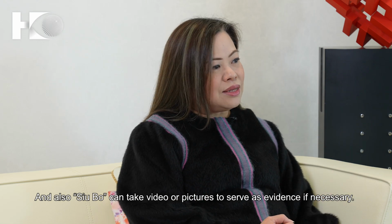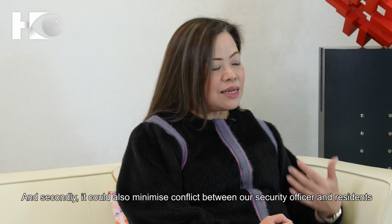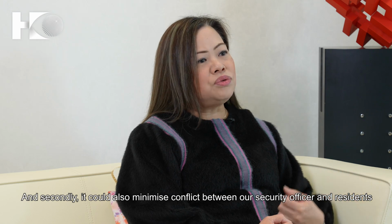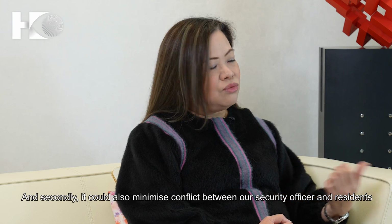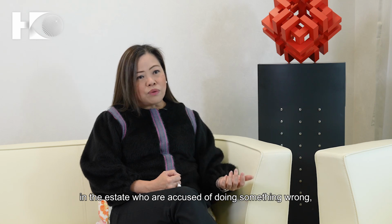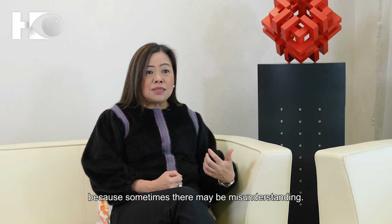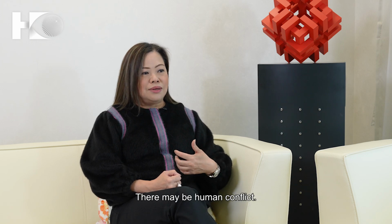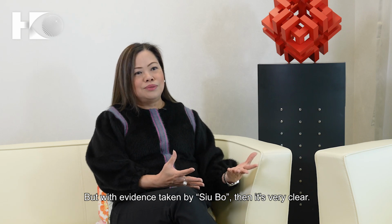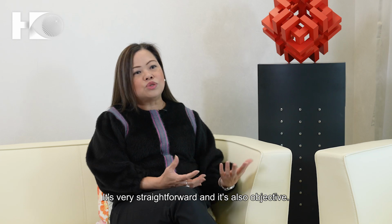So we think that this is firstly very effective, and secondly, it could also minimize conflicts between our security officer and residents in the estate who are accused of doing something wrong. Because sometimes there may be misunderstanding, there may be human conflicts, but with evidence taken by Xiu Bo, then it's very clear, it's very straightforward, and it's also objective.